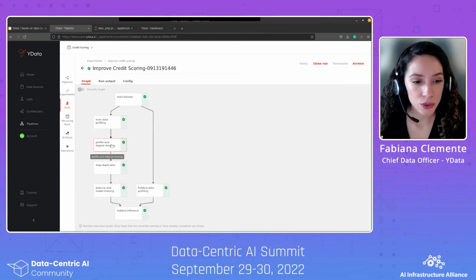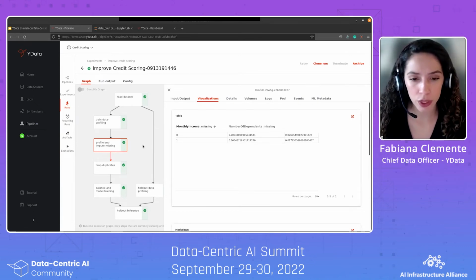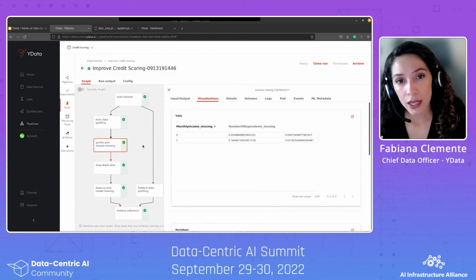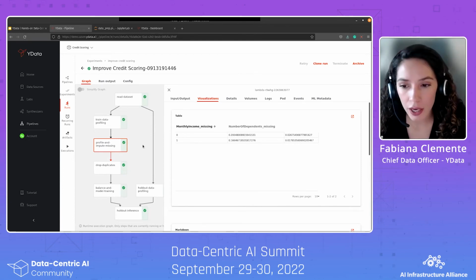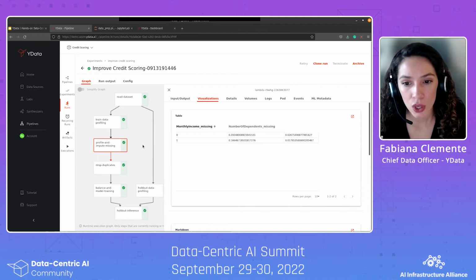I can also do a double check and profile better the missingness. We know there is missingness. Does this missingness relate in any way with my target variable? Based on this analysis, so analyzing my missingness per class of my target, I can easily understand there is no relation. So there is no correlation of the missingness with the target.